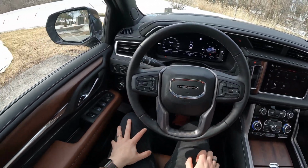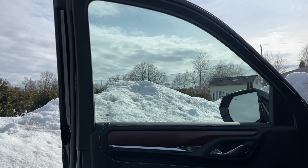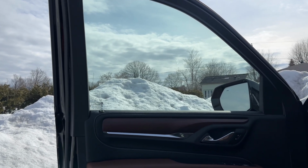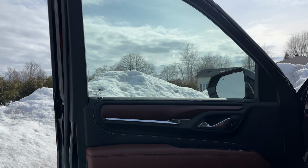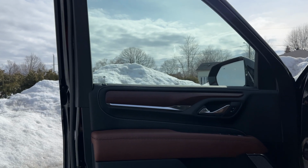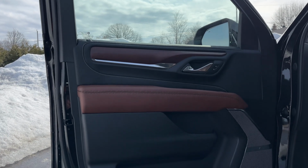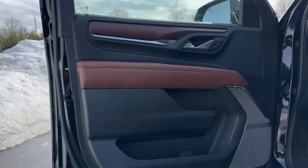Very nice. And you can see on the door panel here, it's just this nice exposed real wood. You know, you've paid a whole bunch of money for this car. Real wood is the way to go. And this nice brown, baseball glove-esque leather. I love it. I'm absolutely in love with this interior.